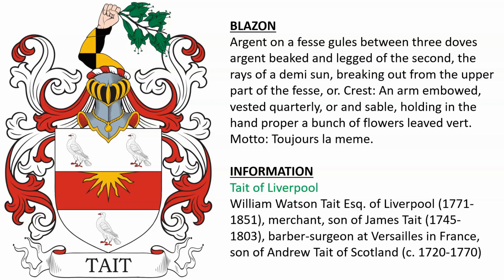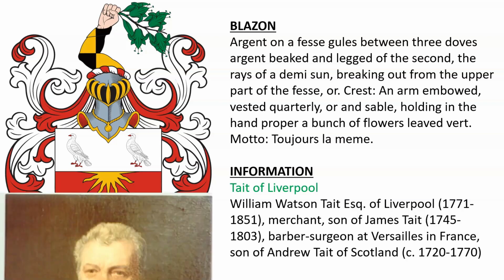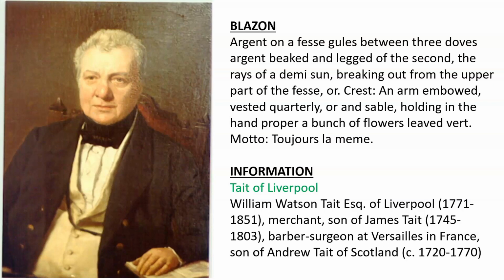For the Tates of Liverpool, there was William Watson Tate, Esquire of Liverpool, seen here, born 1771, a merchant, the son of James Tate, a barber surgeon in France, who was the son of Andrew Tate of Scotland, who died around the year 1770.